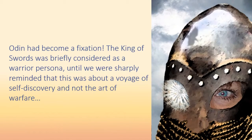Odin had now become a fixation. The King of Swords was briefly considered as a warrior persona until we were sharply reminded that this was about a voyage of self-discovery and not the art of warfare.